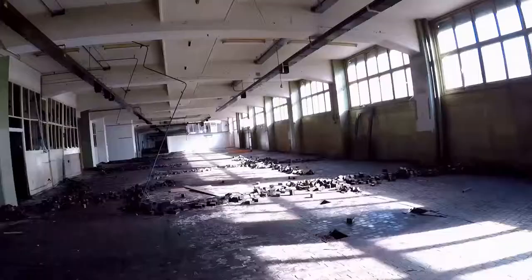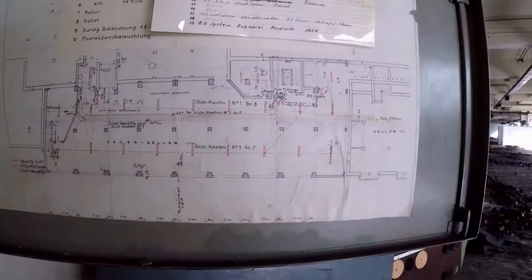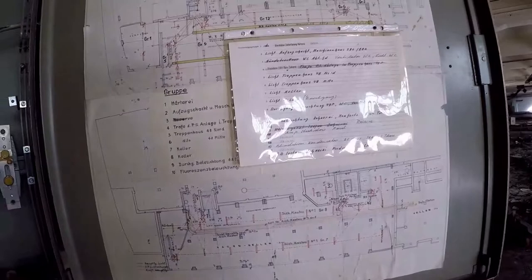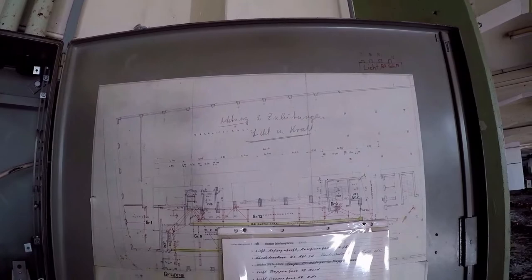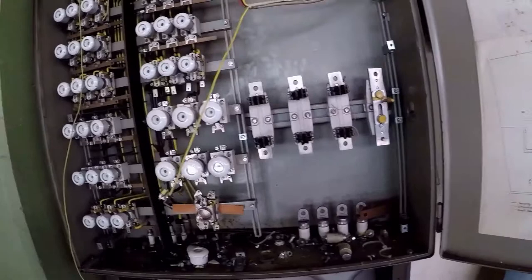And there's a wonderful plan here of the factory. This is beautiful. This is handmade, handwritten. That's how they used to do it. You can see the electric installation, every socket, every switch, every lamp on this plan.